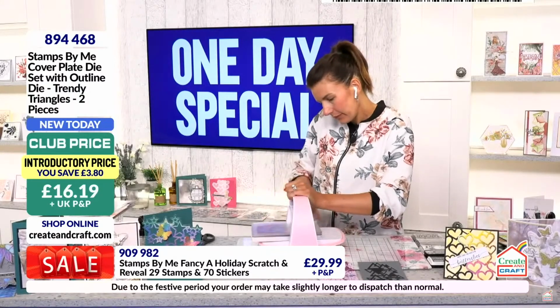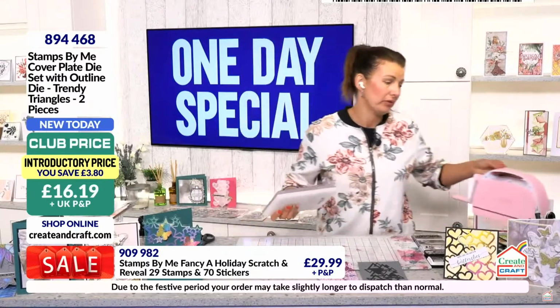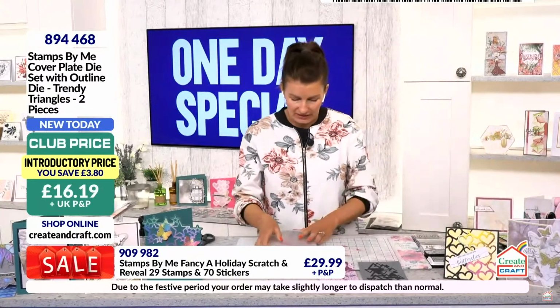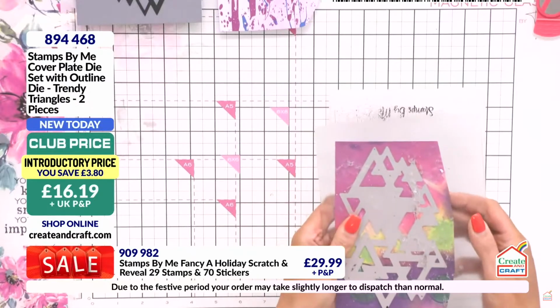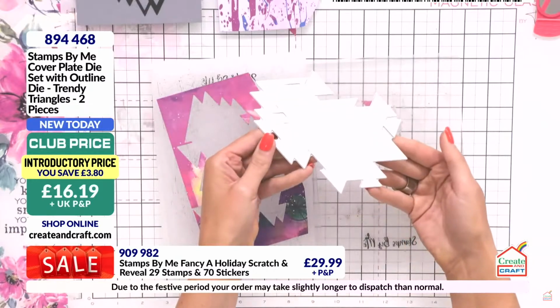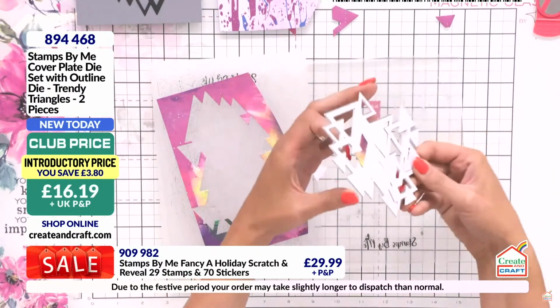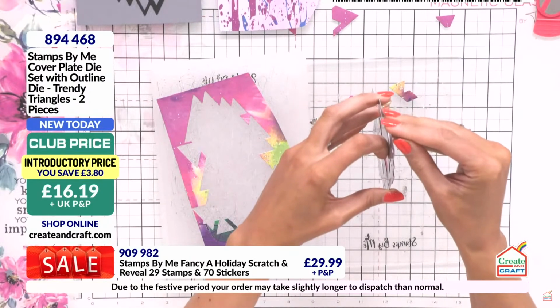So let's run this one through. And I love these because they're brilliant for gents cards. I am rubbish at gents cards. And the tyre tracky effect and the geometric element of it, you know, is really going to help me with my craft. So you can see it's cut beautifully there. So just tap out the detail. And then we'll just pull the design out.